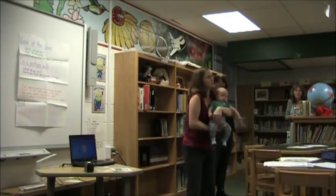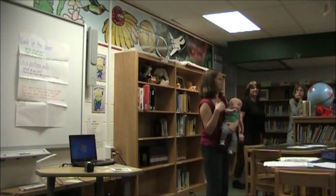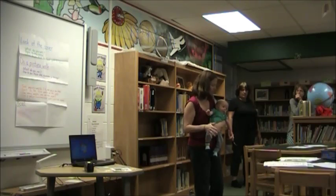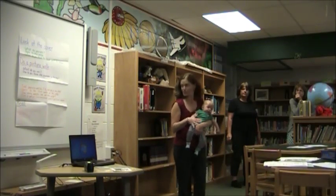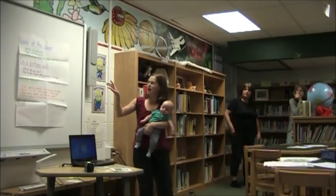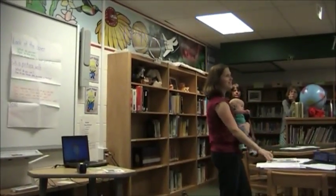I'm going to talk about how we could use this book and these items to make it a more exciting reading experience for our little ones. And having a first grader myself, I get it. So the first thing is to look at the cover. When we look at the cover of this book, what's one thing you see?